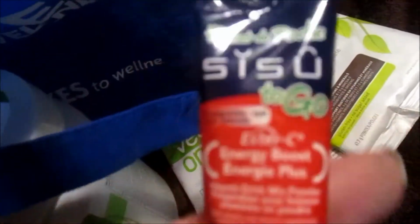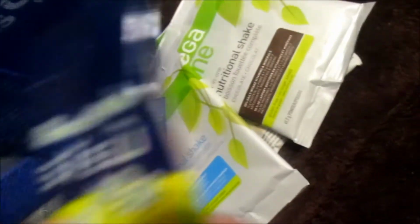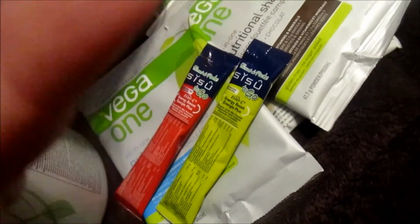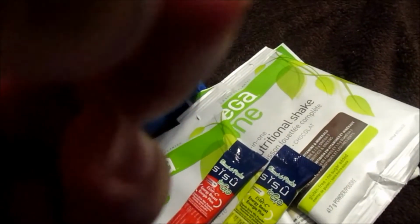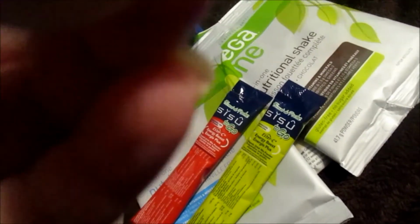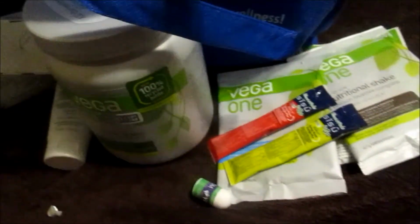They also sent me some of these to go. They're to take and put in your water. This is an energy booster. And this is another one. They're just in two different flavors. This is lemon lime, and this one is in pomegranate. Sorry about that. And then they also sent me this, which is for your lips. And these are all the products that they sent me, and I'm quite impressed with the products that they have.